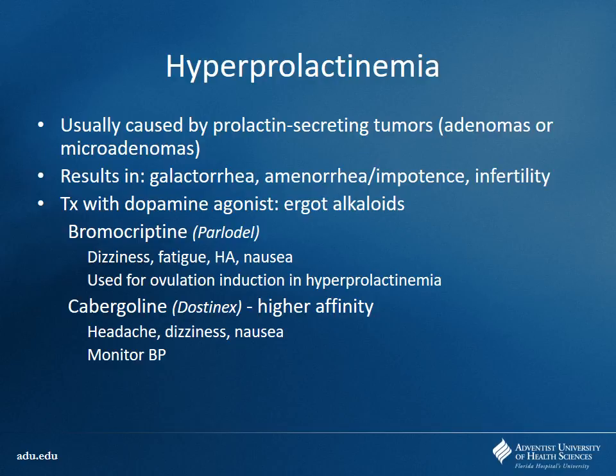Another drug you may see used occasionally is called cabergoline, which is also a dopamine agonist. This one's a little bit higher affinity, but you're also going to see more issues with blood pressure and whatnot. So either of those can be useful for dropping down your prolactin levels, especially if it's a prolactin-secreting tumor. You may need surgical intervention and things like that to ultimately deal with the problem. But these can be used in the meantime.